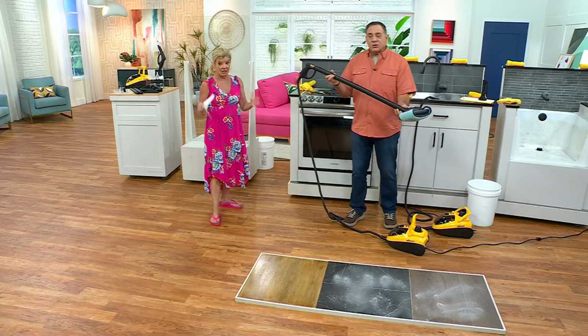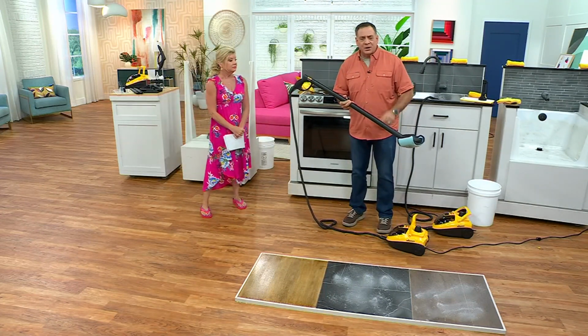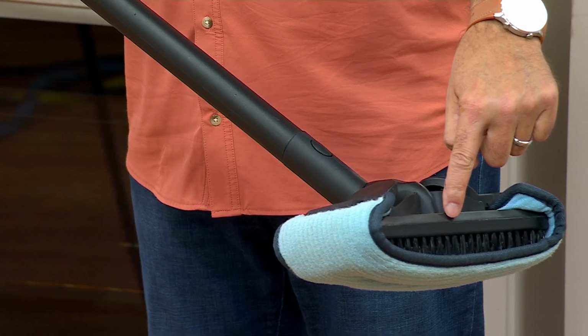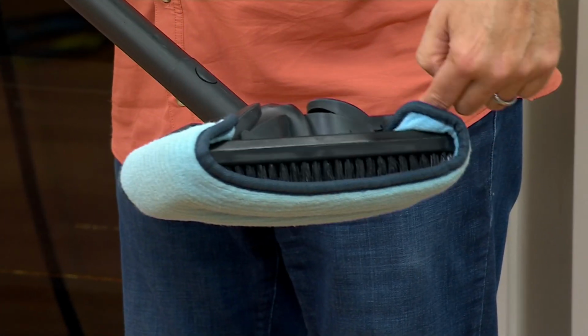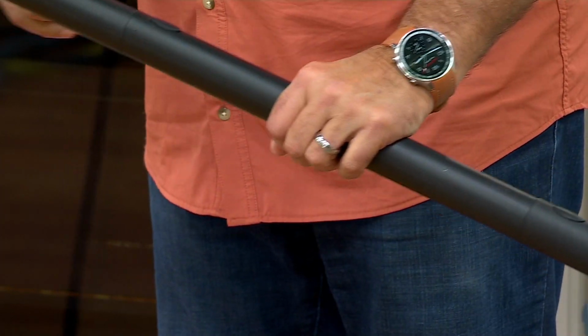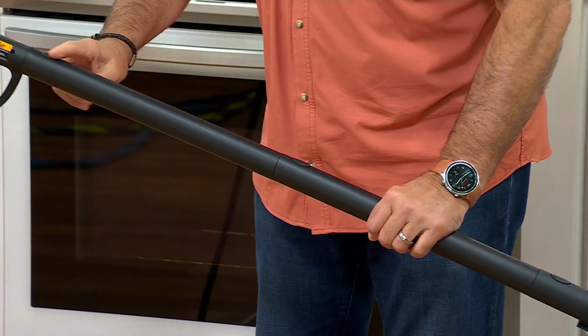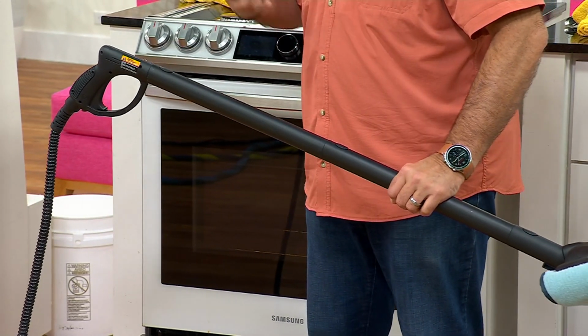You're getting everything with this. So usually you buy a handheld steamer and then a separate floor steamer. You get everything with this. You're getting the brush that's on the end of this here. You see it's got bristles, so it's great for grout. You're getting the microfiber cloth that wraps around this so you can use this on hard surfaces. You're getting the extension poles that you see right here. All of this is coming with it as well. So it turns this into one of the best floor steamers I've ever used.